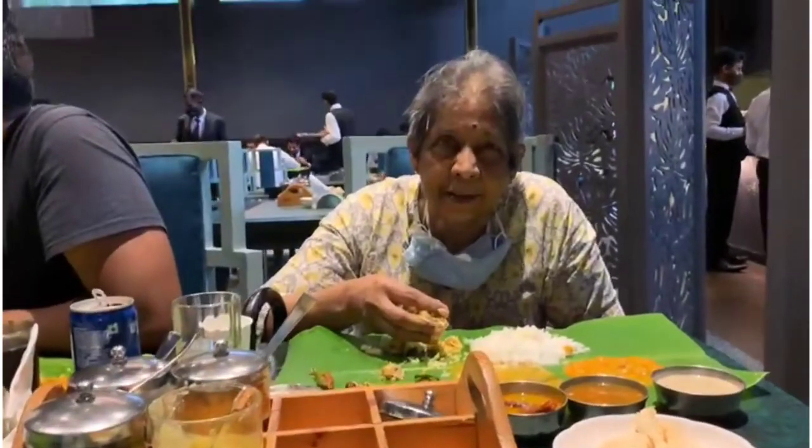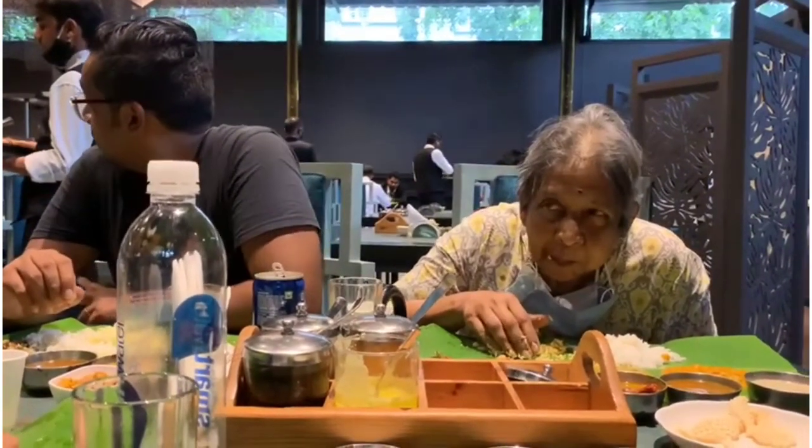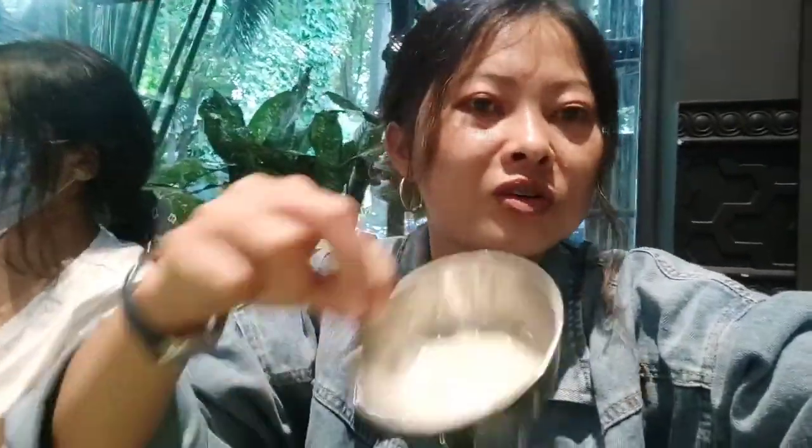And it's very tasty. Auntie, how is it? Very tasty. Okay. Auntie says it's very tasty, so I'll just also join her. So, we just had a very hearty, traditional South Indian meal, and I'm really full now. And I enjoyed this one very, very much. I've already finished my dish.